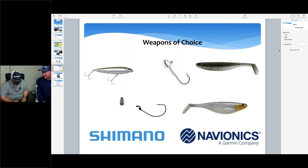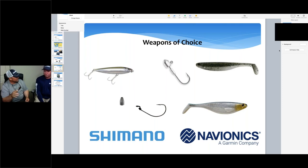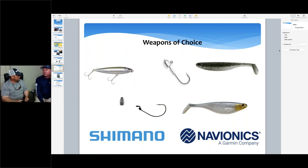So everybody likes to throw shrimp. You think about the number of fish that eat shrimp, not just redfish. I know we're talking about redfish tonight, but everything eats shrimp. For sure, from nearshore to inshore. Everybody wants to have a bait that is kind of universal. And this little one is called the Salty the Shrimp from Westin. It's rigged and ready. Literally, you tie it on and start casting. Check that thing out, right?